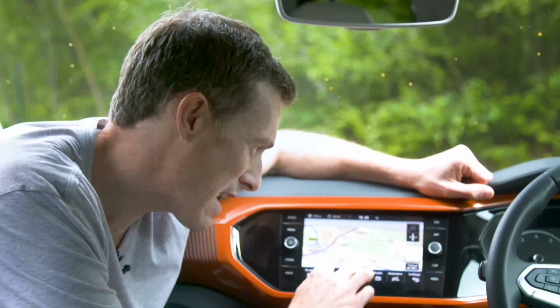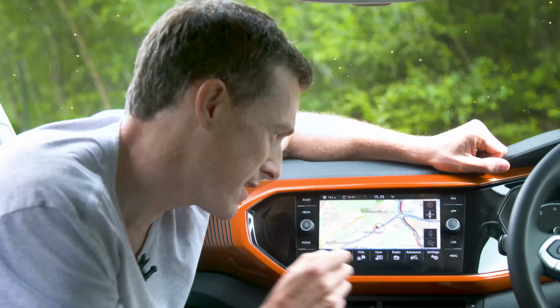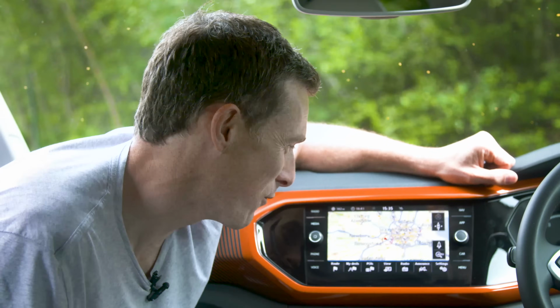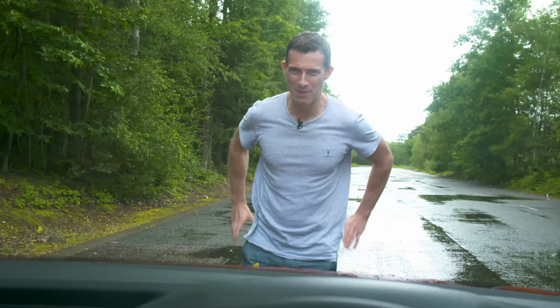You don't have to faff around zooming out on the sat-nav to just check your route. You press this button, then that rocker, and there's your whole route before your eyes. The T-Cross comes with auto emergency braking, with pedestrian detection as standard, so I needn't have flinched at all. Also, you needn't flinch if you have an accident in one, because it scored an impressive 97% for adult occupant protection in the latest Euro NCAP crash tests.